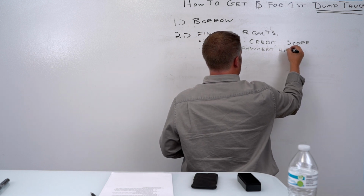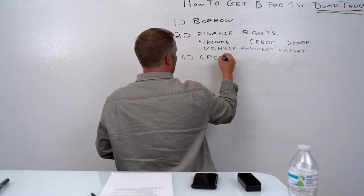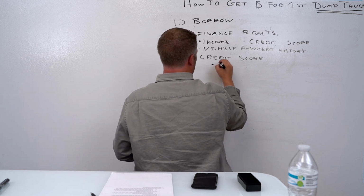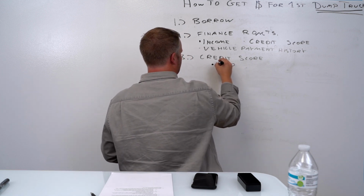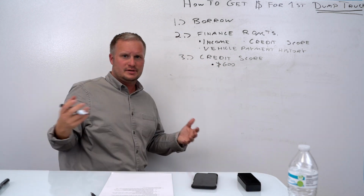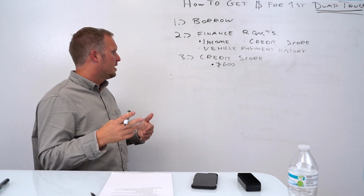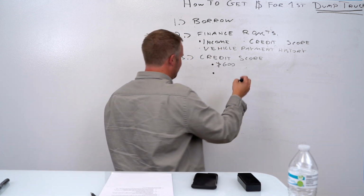So, what is a good credit score considered to be in terms of borrowing for a commercial truck? This is not entirely 100% accurate, but generally you're going to need to be greater than or equal to 600. Anything below 600 probably isn't going to go through unless you have a really positive vehicle payment history, and even then, you're probably going to pay a higher interest rate. So greater than or equal to 600. I'm not even positive this is the right symbol, but you guys know what I mean. It's been a little while.